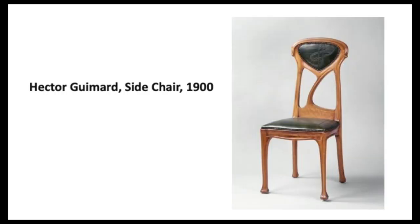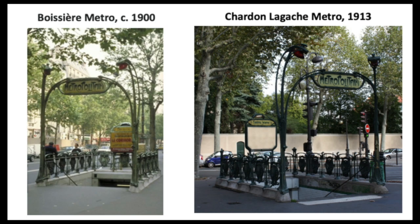Moving to Paris, France, we already saw this side chair designed by Hector Guimard, but he's best known as the designer of the entrances to the Paris Metro. He won this commission as the result of a competition, and he designed essentially three different types of metro entrances.